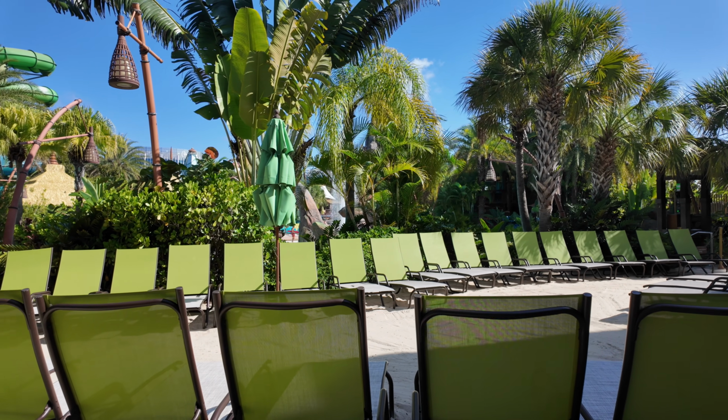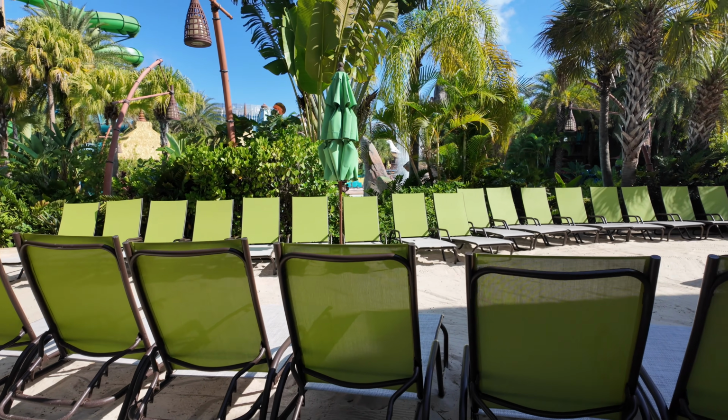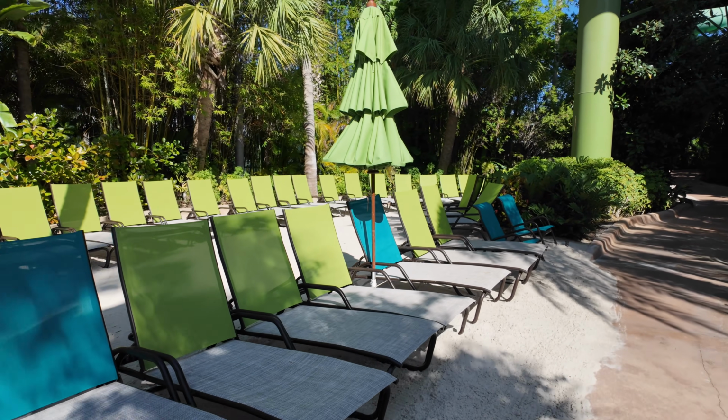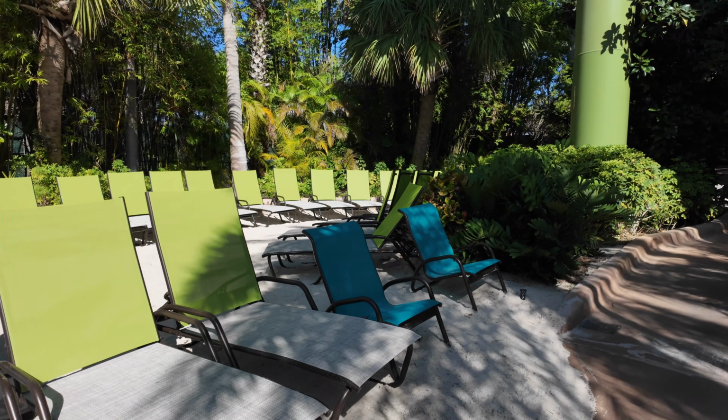I am honestly very happy to see that they got some new chairs. Look at these, they look so nice. So that's great. If you just want to chill at Volcano Bay, I would definitely suggest grabbing some chairs that are off the beaten path like these. Look, there's literally nobody here.